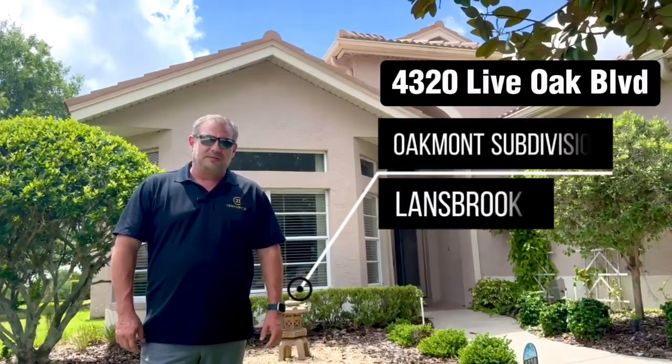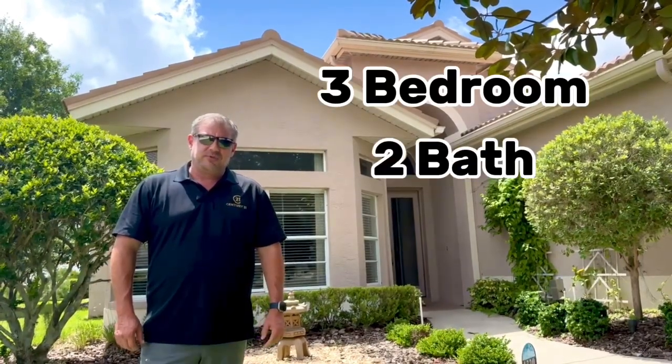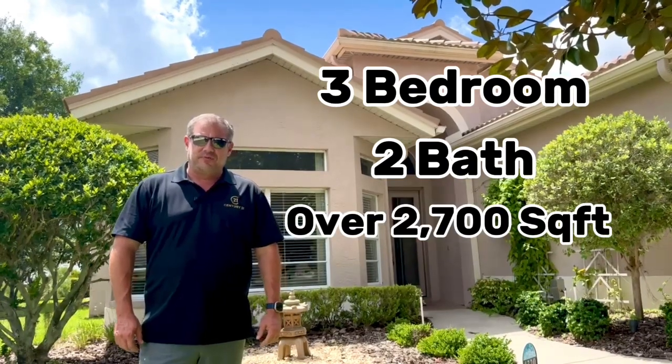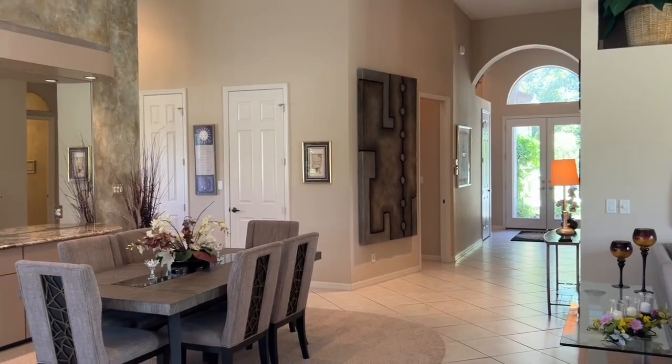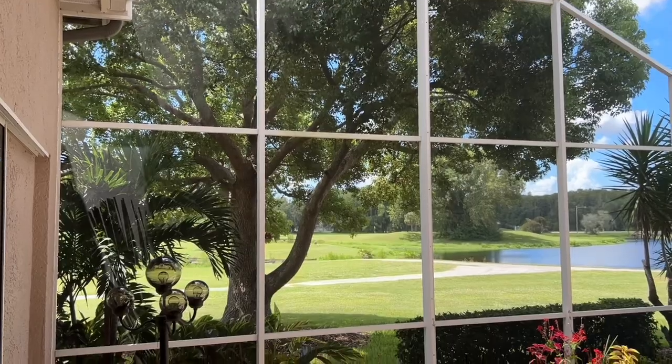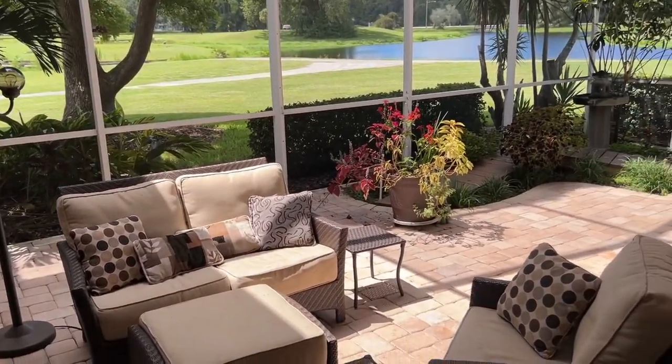Today we are back in Lansbrook, the Oakmont subdivision of Lansbrook. We've got a house that'll be hitting the market tomorrow. It's a 3-bedroom, 2-bath, over 2,700 square feet. 3-bedroom, 2-bath with a den, open floor plan, really nice screen enclosure area in the back overlooking a great view of the golf course.